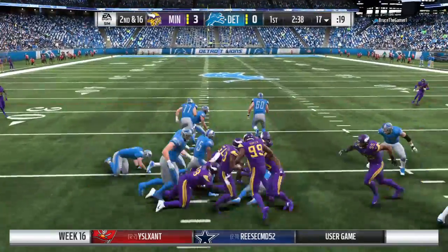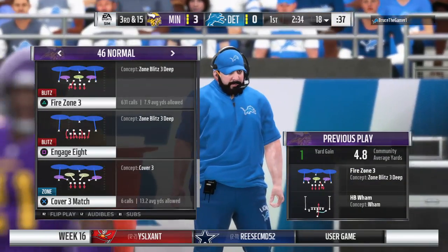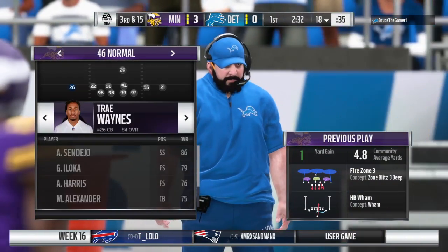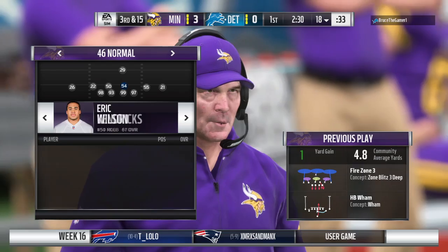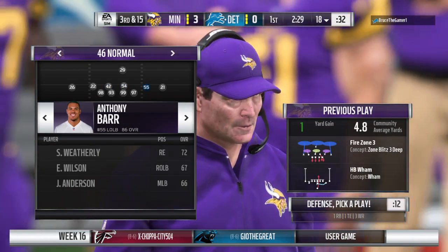They'll run it here with Blount. They get just a yard back there, and now they'll be looking at a tough 3rd and 15. Well, they had that one sniffed out. Excellent run blitz. Stop that one for a short gain. What makes a good run blitz a good run blitz?